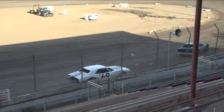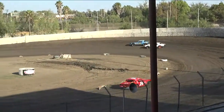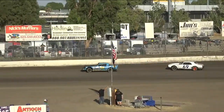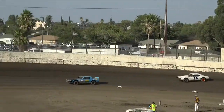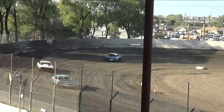Up off turn number 4, down the front straightaway, Hart still on the point. Robert Niven in the 69 car. He always runs a different kind of car. He's got that Camaro out there. Bumps a little bit into the back of Hart coming up off turn number 2. In our third spot out of Brentwood, Gavin Griffiths in that 47. While those top two are racing, Griffiths is making up a little bit of ground.